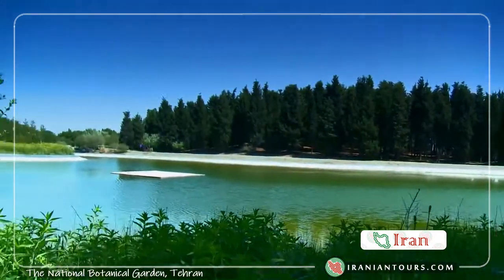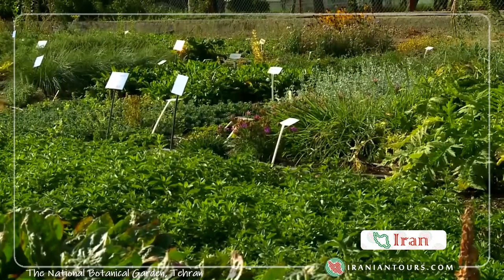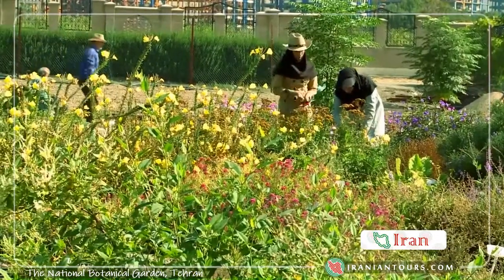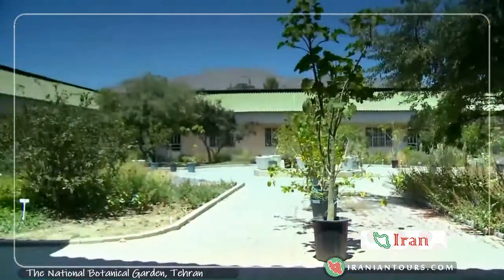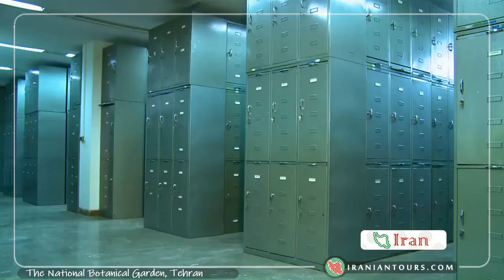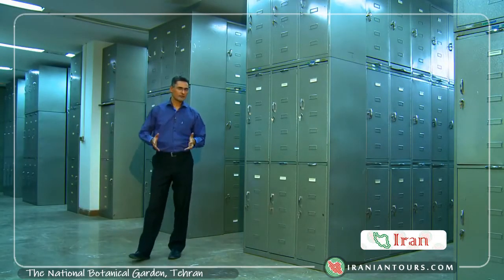The Research Institute of Forests and Rangelands, RIFR, has been leading the entire research project on Iran's natural resources for 45 years. It's conducted more than 2,800 projects so far. Now here's another section of Iran's National Botanical Garden. This functions as a kind of reservoir or a bank.